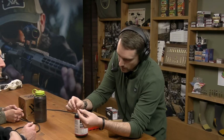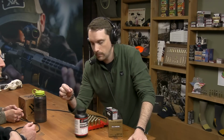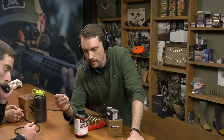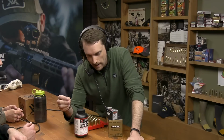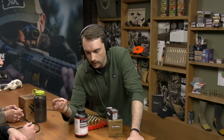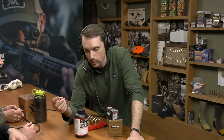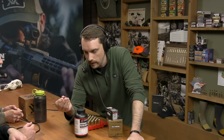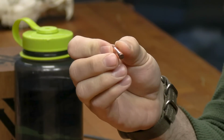In this case, this is a .264 diameter or 6.5 millimeter diameter projectile. That's an interchangeable figure there. And it is aptly paired with the 6.5 BC cartridge that we have here. This particular one is what is known as a boat-tailed rifle bullet. You'll notice on the proximal end, if we're holding it from the base forward, the butt end. Yeah, the butt end.